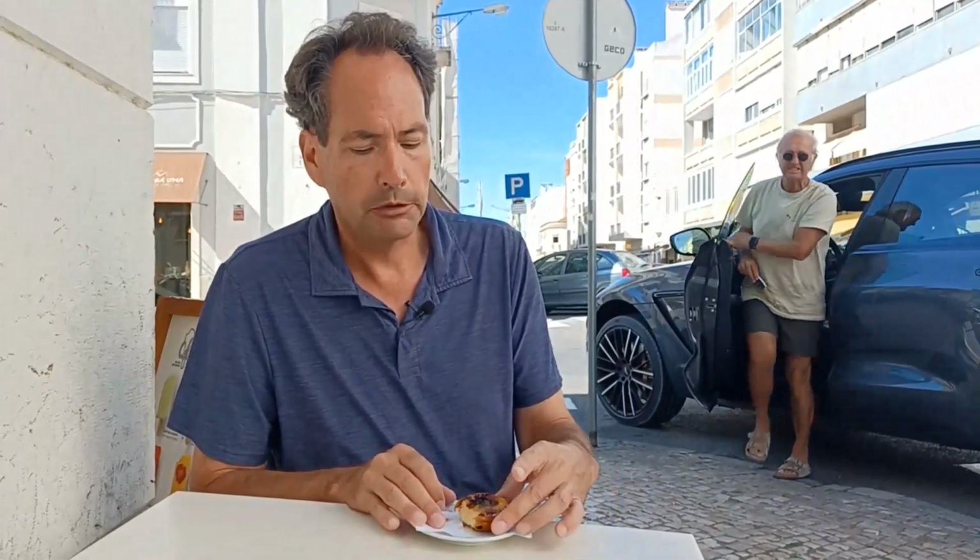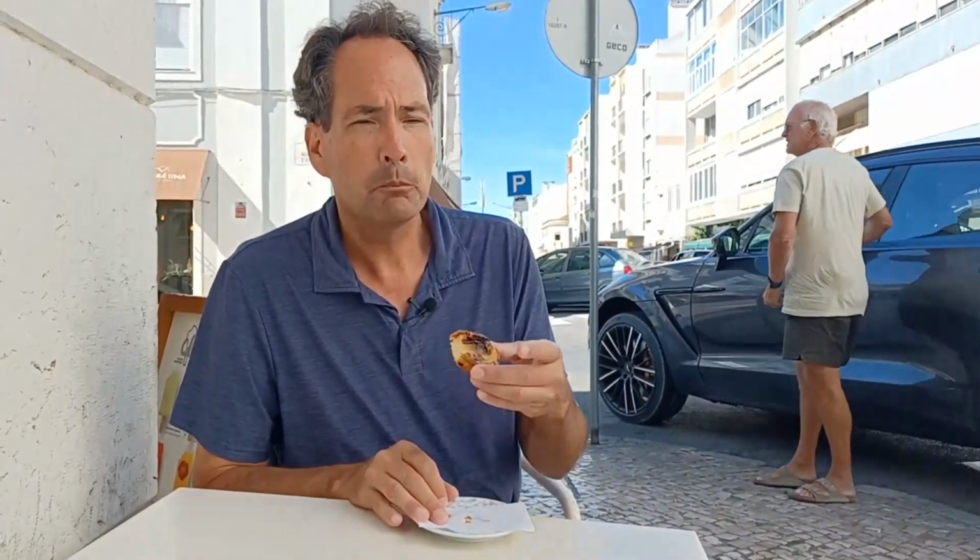As far as the filling goes, the custard filling, it's tasty. I would say it's maybe a little fluffier than some of the other ones that I've had. So it's really nice, and they're bringing them out every few minutes. Even though we're in the late afternoon here, they're still cranking them out, so you can still get fresh ones direct out of the oven. Put a little cinnamon on top. Perfect, perfect little treat for a late afternoon here in Lisbon.